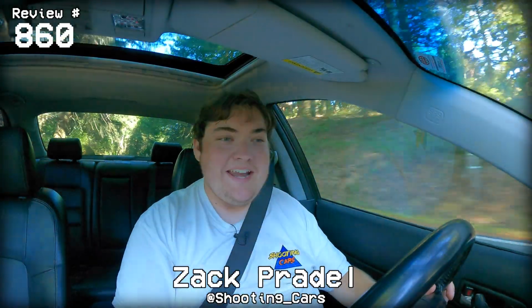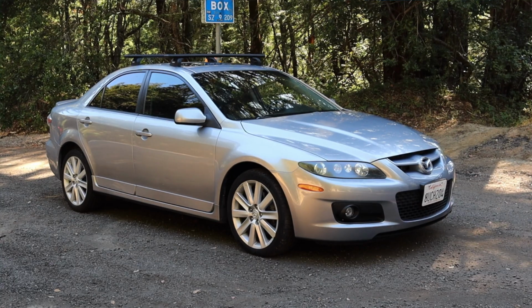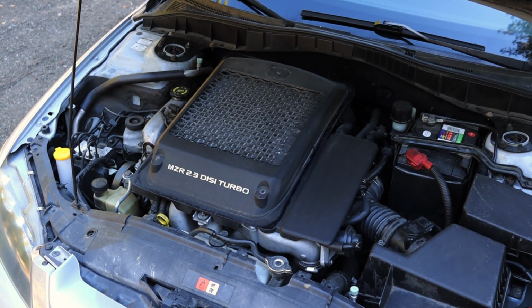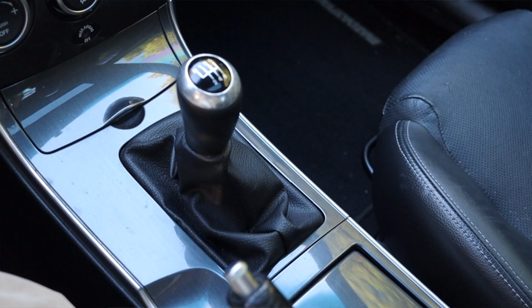What's up, guys? My name is Zach, and today I am driving a 2007 Mazdaspeed 6. Up front is a 2.3-liter turbocharged inline-4, and down below is a 6-speed manual transmission.